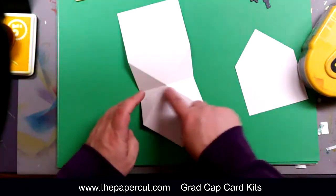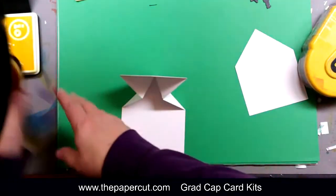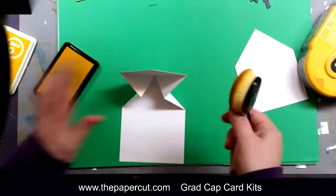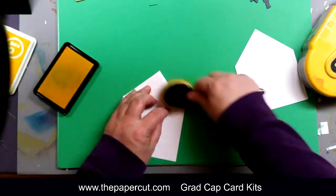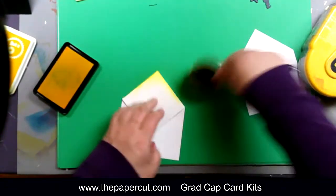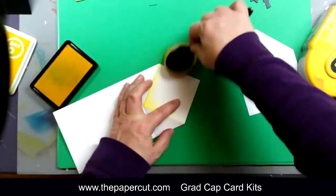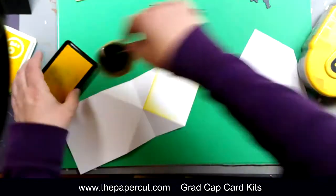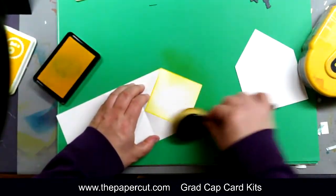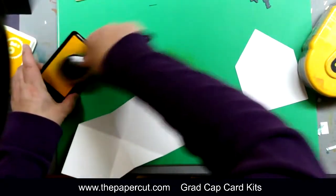I'm gonna do a little brush blending in yellow. So, I don't know, I like yellow lately. It's a happy color. I did have to keep it folded when I was doing that one edge. Or I didn't actually have to, because this is the back anyways. And I'm going to do a little bit down near the bottom.